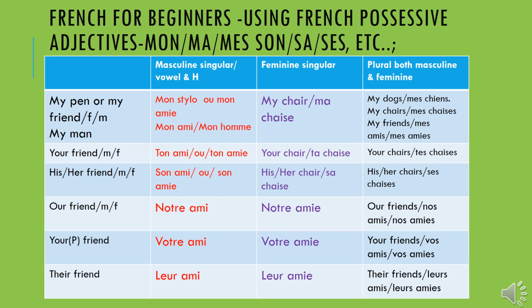Then my friends. It doesn't matter whether they are masculine or feminine, you just say mes amis. You don't remove anything from mes, nothing changes. My friends is mes amis. If it was my friends feminine, it's still mes amis, but you add an ES, because the E shows that the friends are feminine.